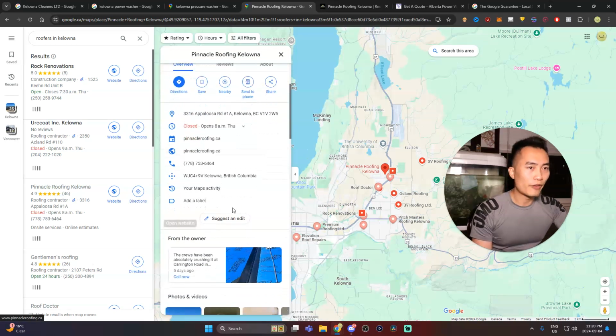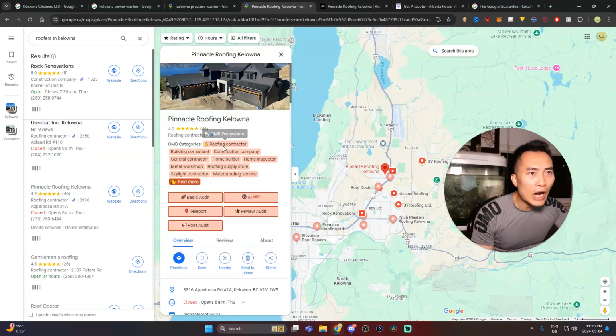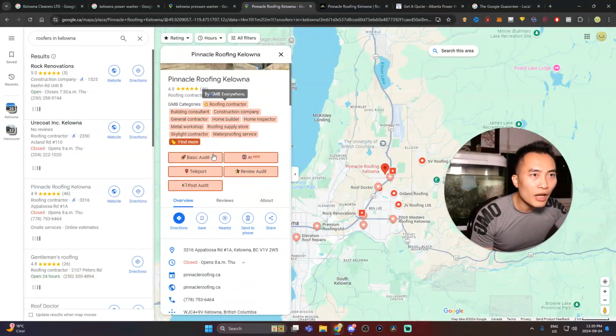The next thing that's very important is making sure your phone number is here, your website is here, your location. And not only that, they should have hours of operation. I'm pretty sure they should have hours of operation here. If not, I'd be surprised.